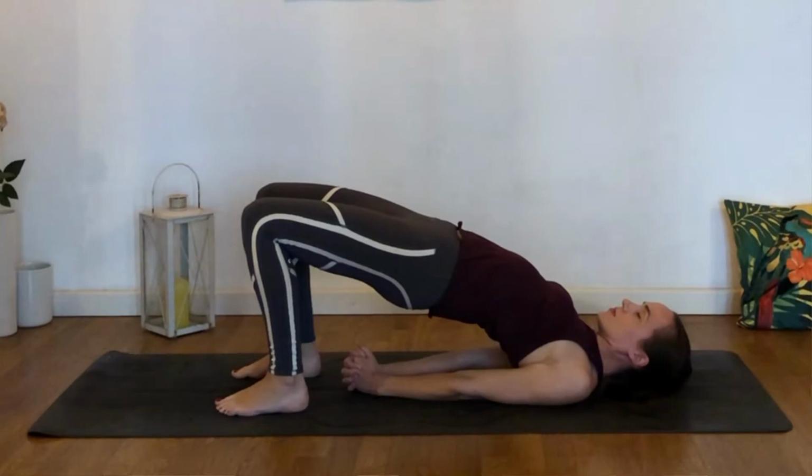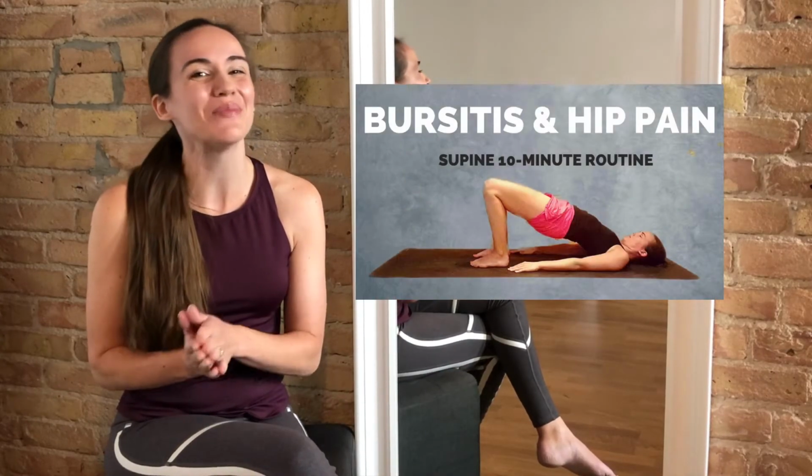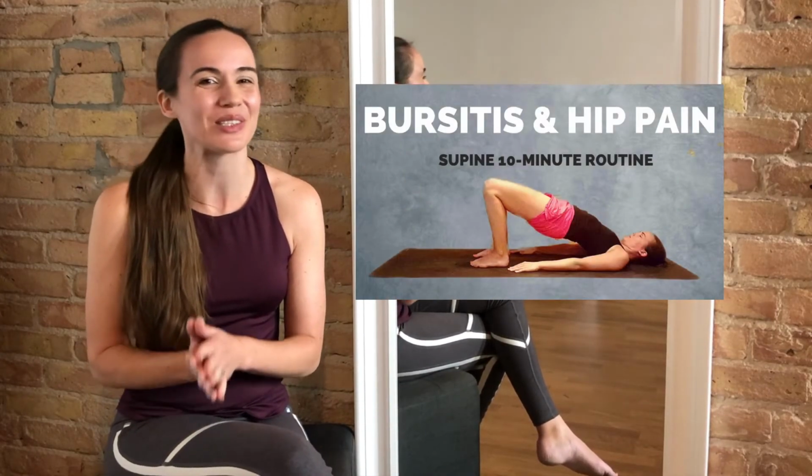My backbend of choice for us today is bridge pose, which is a really nice and gentle way for us to start exploring backbends. If you've tried any of my hip pain routines before, then you might already know that bridge pose is a great way to build a little fire in our glutes and work our leg muscles as we're working to open up through our chest and back muscles.